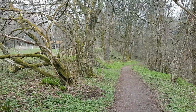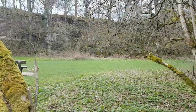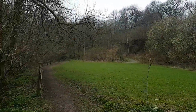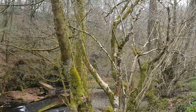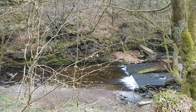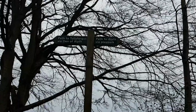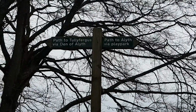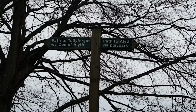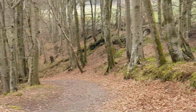6.5 miles. And just outside Alyth there is a nice park area. Of course, many dog walkers. So this is the way I'm going. Path to Tullyfergus via the end of Alyth.